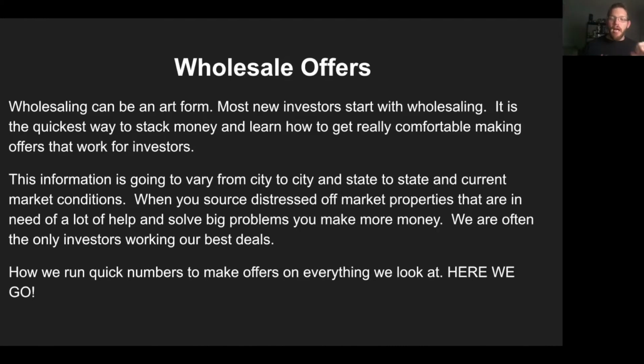It's the quickest way to understand who the good investors in your market are. It's the quickest way to understand the entire process of buying a house and flipping a house, the paperwork that goes into it, the actual fees, the holding costs, everything that you're going to learn from the people that you sell properties to and flip contracts to is always from wholesaling. It's really the quickest way to get comfortable running numbers, making offers, and falling in love with the process of it.